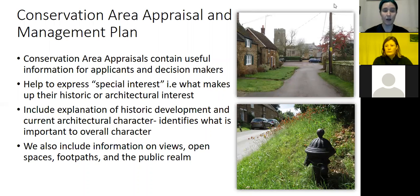So our conservation area appraisals contain an analysis of both the historic development and the architectural interest of conservation areas, but we also include information about various spatial elements. So this includes an analysis of important views within the conservation area, the contribution of open spaces both around and within the conservation area.